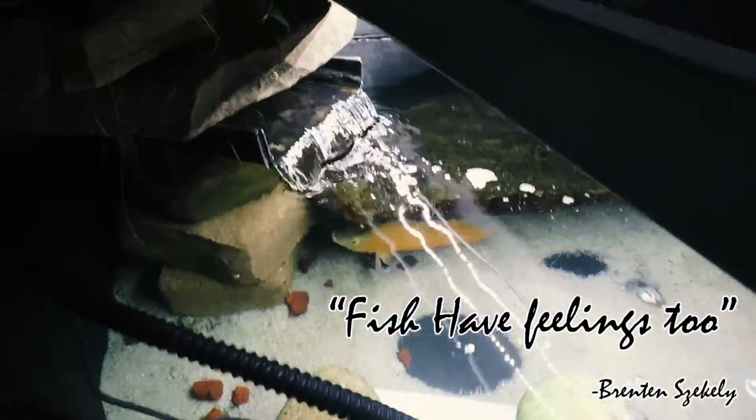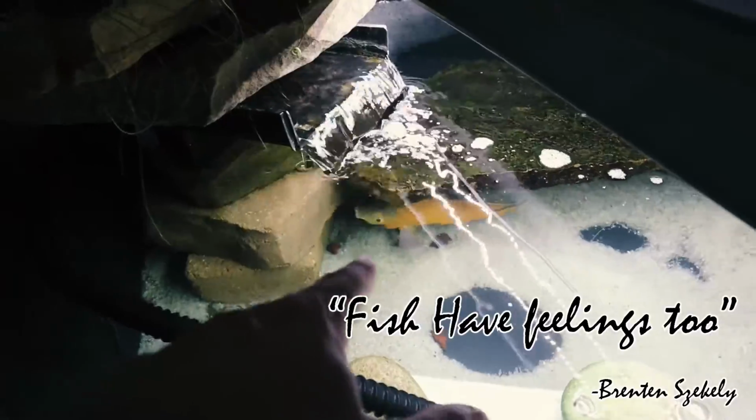I'm on the hunt right now for another giant Oscar because, in the words of Finatic, fish have feelings too, and this dude is, I'm telling you, lonely at this point. So I've got to get him a friend. I'm on the hunt for another giant albino Oscar at the moment, and I should have one in a couple of days. It sucks, and I hate it, but just to keep things transparent, so you understand that I lose fish too.